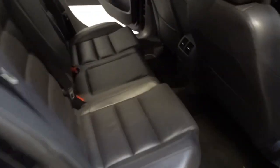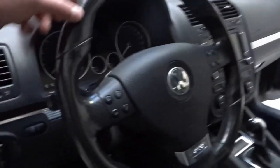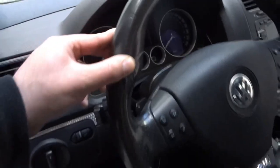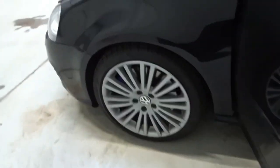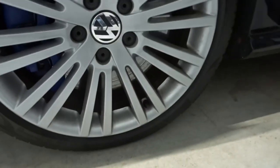Rear side, back seats. So what we will do is paint this side here, and we will paint the steering wheel. So we will fix this, you see it a little bit. We will make it back new, we will take the wheels out, and we will clean inside.